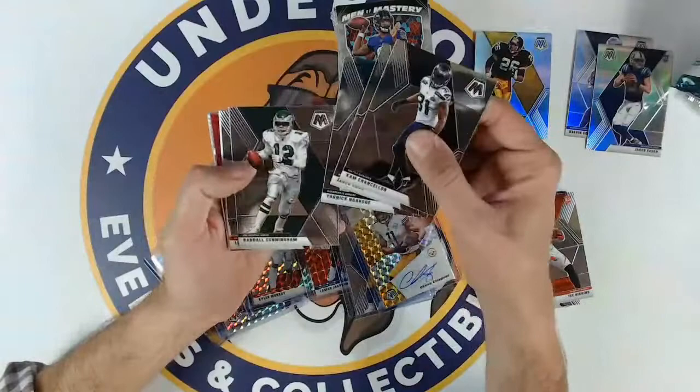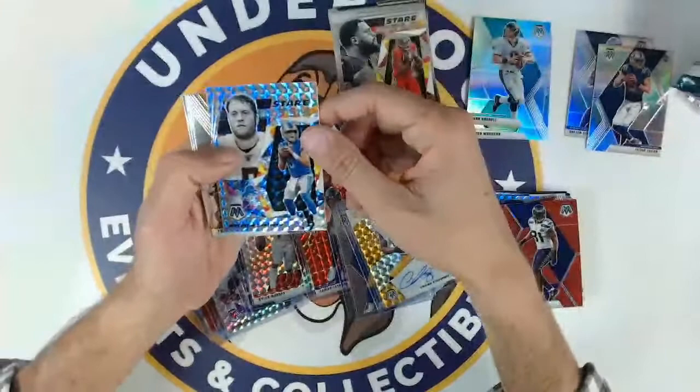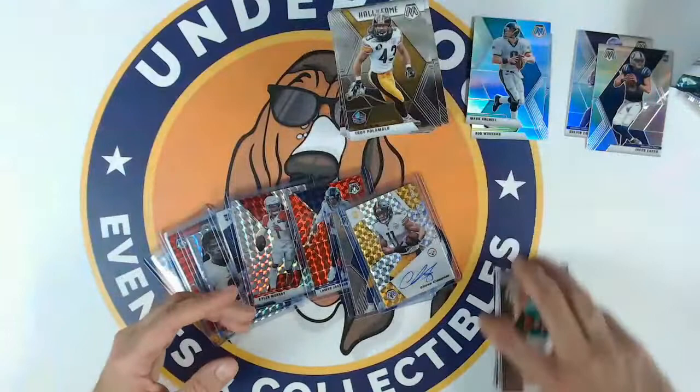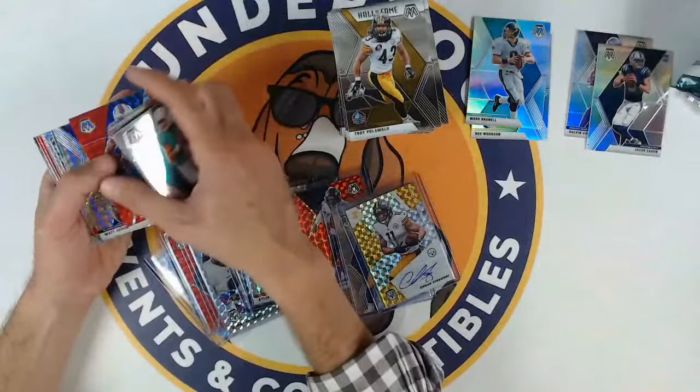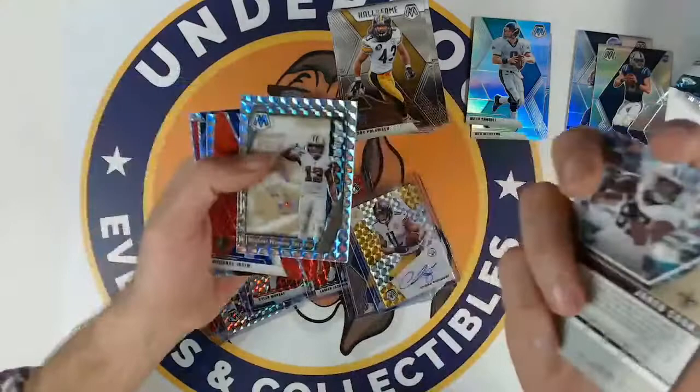Cunningham, Dawson, Leighton, Lamar. Mark Brunell, silver. That's a blast from the past. Cam Chancellor, red. That's the Stairmaster, Stafford. There's a Tua base. No Burrow. We got the Burrow debut intro. There's a Breeze, yep. There's the Burrow. That's the swagger, Michael Thomas, you were talking about.